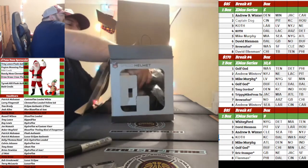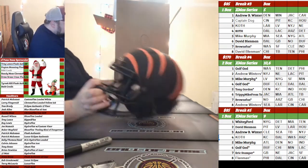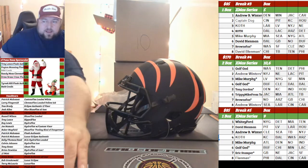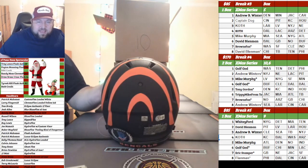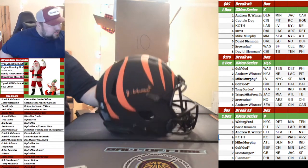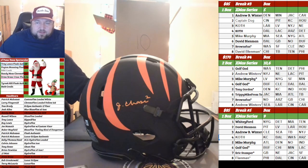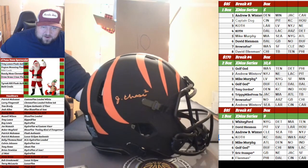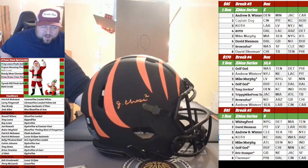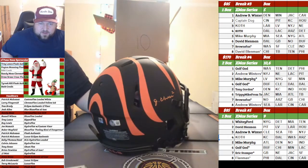Ooh, another nice hit. All right, guys. Going out to the Cincinnati Bengals. Eclipse authentic. Beckett, baby. Boom, baby. Ja'Marr Chase for the Bengals. Cincinnati, it's going to go out too. Surprise, surprise. Winters with a huge Ja'Marr Chase Eclipse authentic, baby. Beautiful hit right there. Ja'Marr Chase.